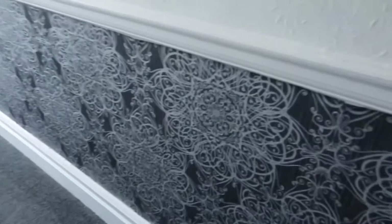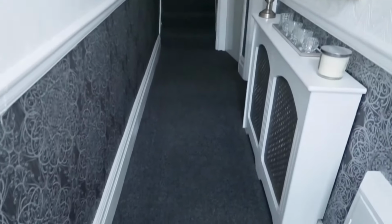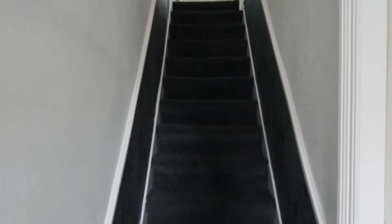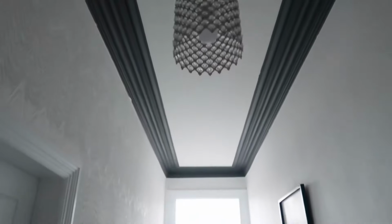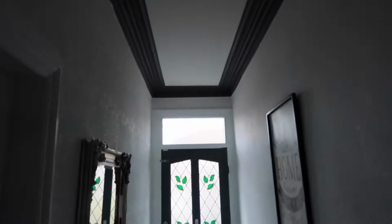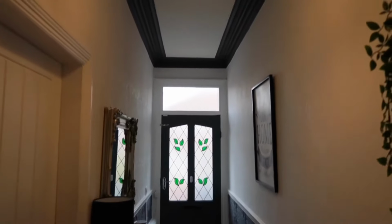So I've basically just run this all up the stairs, and it does look so much better than it did originally. Up to that point, it actually looks pretty decent at the top of the stairs, and then when you go back round, it's the horrible green stuff that was up previously. But I also painted the coving in the same colour as the door. So this is the Dulux Bowler Hat. I absolutely love this colour. Light on, actually, so you can maybe see a little bit better.